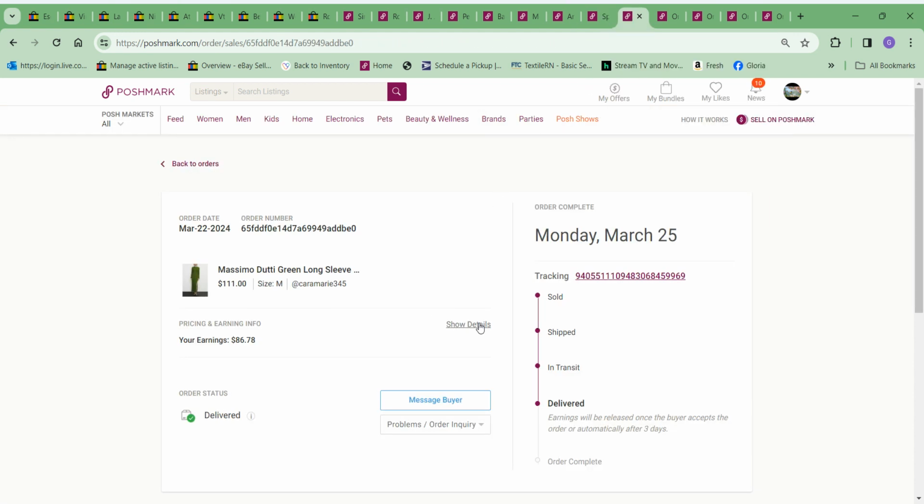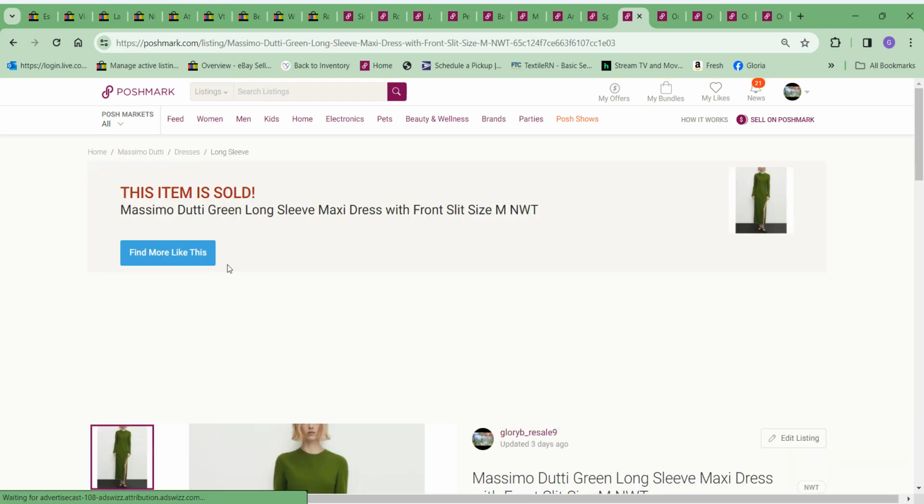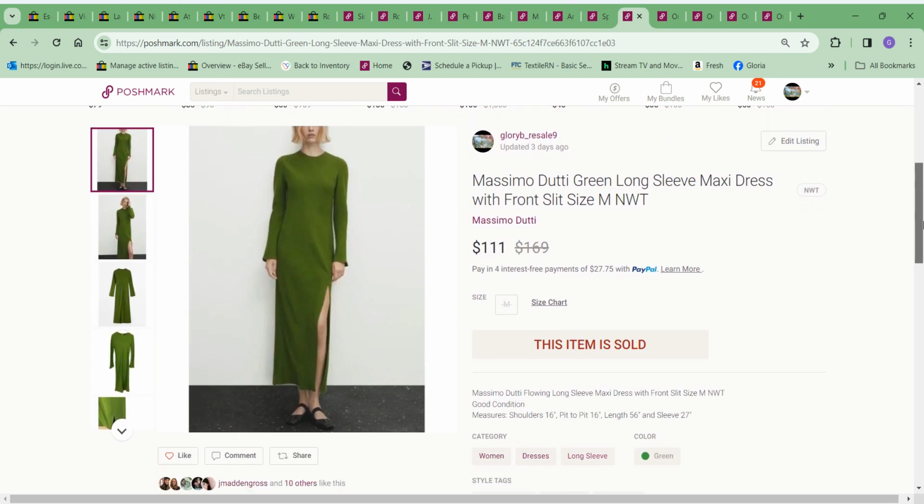Another, I love my Massimo Dutti. This was the best buy ever. I sent out an automatic offer to a customer for $111 with discounted shipping, and this person accepted it. So this dress here sold for $111 and cost me $9.99. Love it.